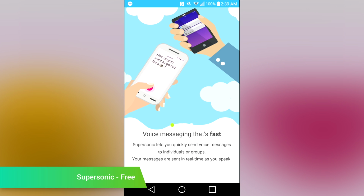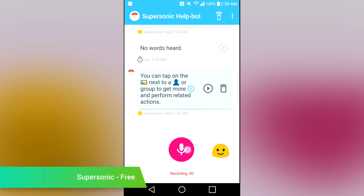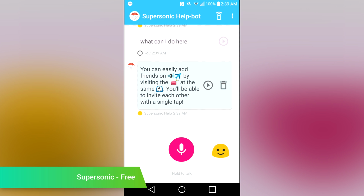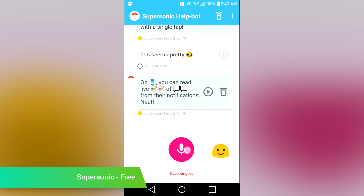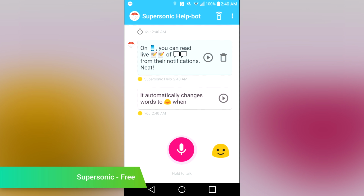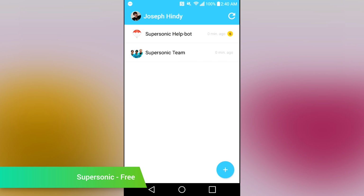Supersonic is a new messaging application with a fun premise. You'll be able to message people using your voice. You hold the button, record your voice, and then you send it, and then the recipients can listen to the messages. The application also converts what you say into cute little messages rife with emoji. So far it seems to work well enough, although the feature set is a little bare bones. We don't anticipate it becoming the next WhatsApp or Snapchat, but we're sure it's fun for at least some people.